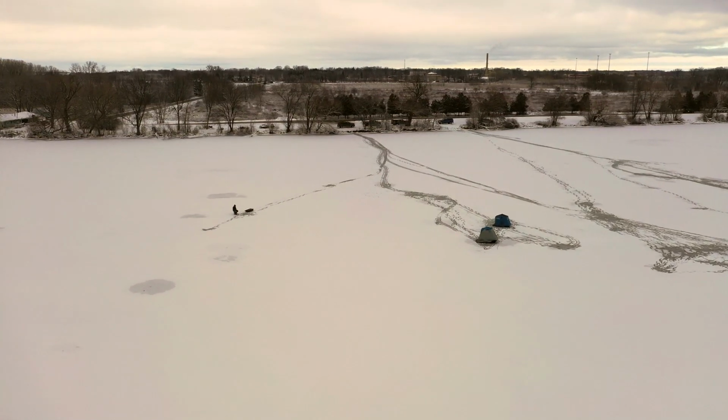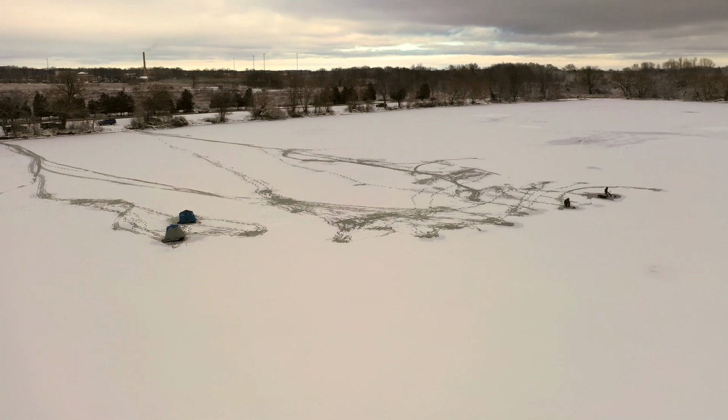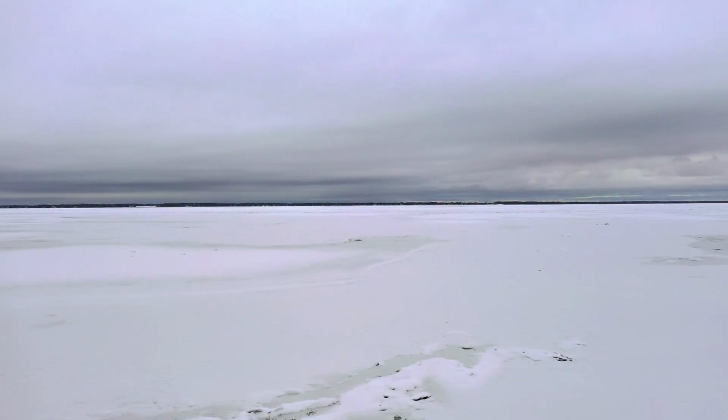There is snow on the ice that acts as an insulator. I am not an ice expert, but that doesn't make ice build real quickly when there's snow on top of it. So if you're going to go out, use some common sense and some safety. I'm not telling you you can.